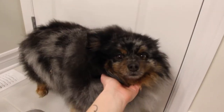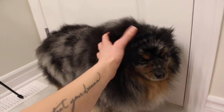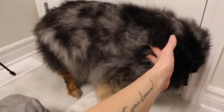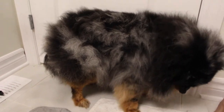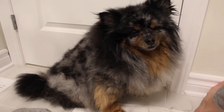So we are gonna trim him up. I'm gonna show you guys the after, but this is the before. And I'm going to just brush him out a little bit more. Then it's gonna be time to trim him. Oh, thank you for sitting pretty for us. Okay, little boy is all brushed out.